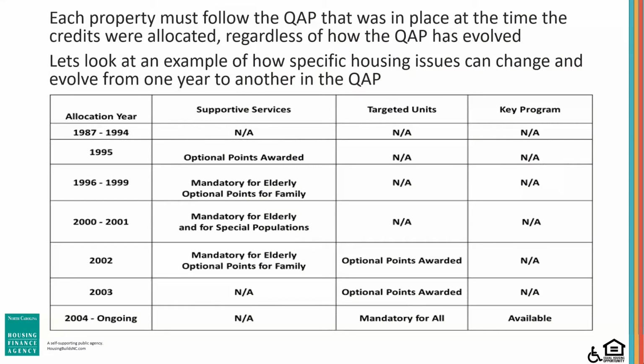Each property has to follow the QAP that was in place at the time the credits were allocated, regardless of how the QAP has evolved. For example, for a property that was allocated credits in 2000-2001, supportive services was mandatory for the elderly and special populations, but it did not apply for your other properties. You'll notice in 2003, supportive services is no longer required, but you got optional points to participate in the targeting program. So it's very important that your site staff know when the property was allocated credits so they'll know how the property will be monitored.